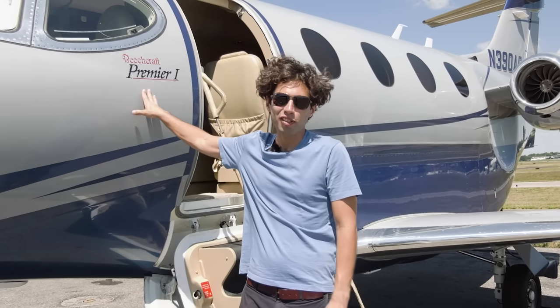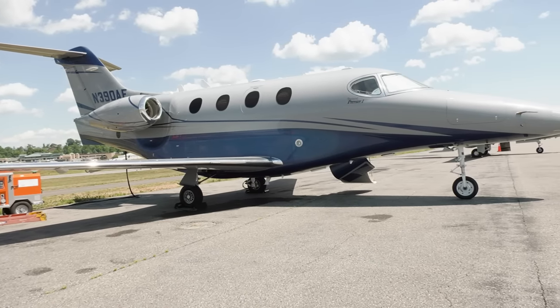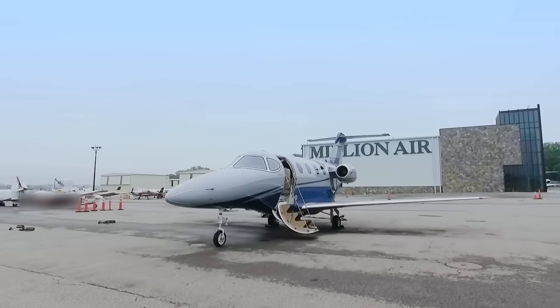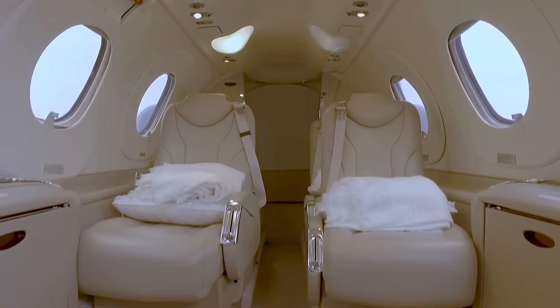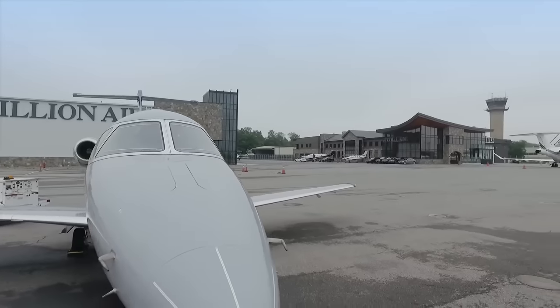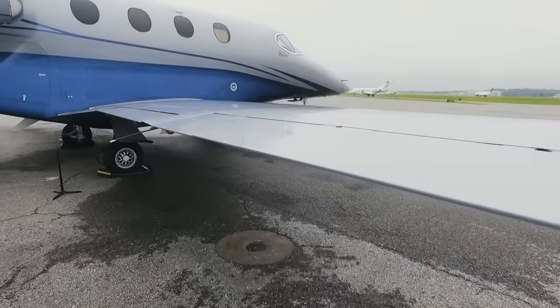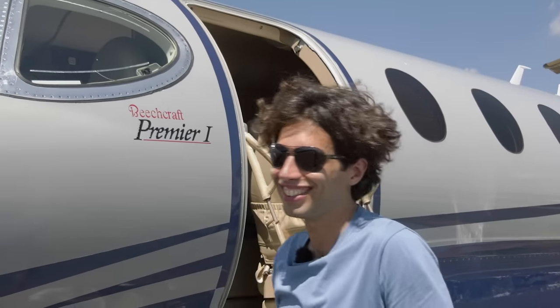Today we are flying Beechcraft Premier I. Premier I is the fastest airplane in its class. Swept back wing allows it to cruise at Mach 0.8. That's about 460 knots at altitude. Its composite fuselage is responsible for the highest cabin in its class. Everything else? Well, let's see. In fact, it is so fast that the paint is peeling off.